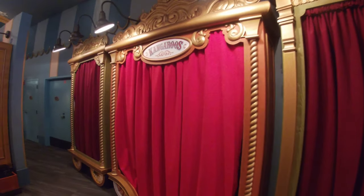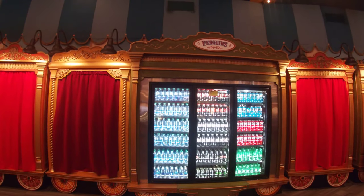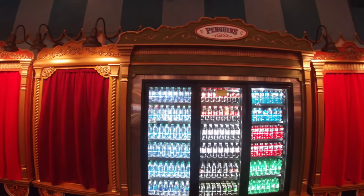And here's the kangaroo trailer. And look, the trailer for the penguins is the cooler for the drinks. Pretty clever, Disney.